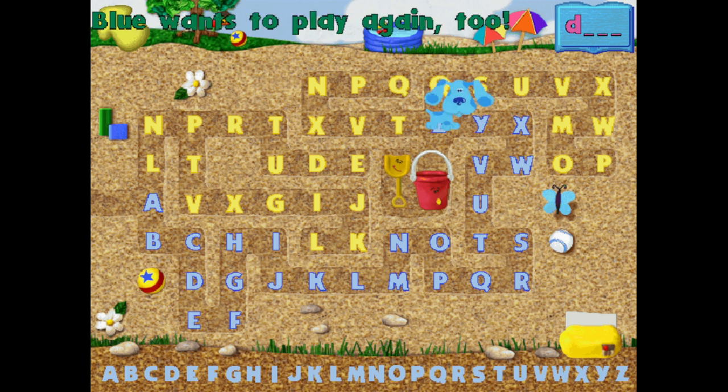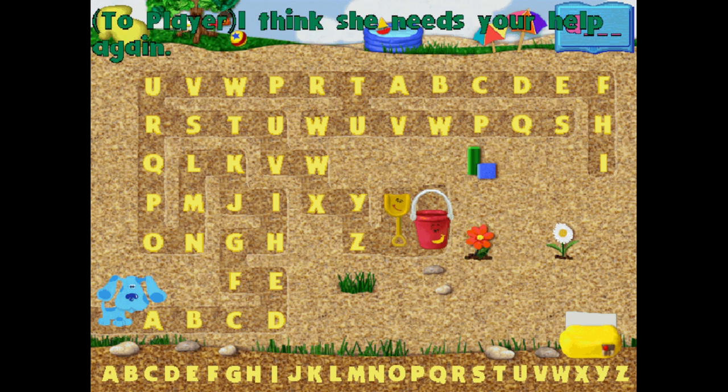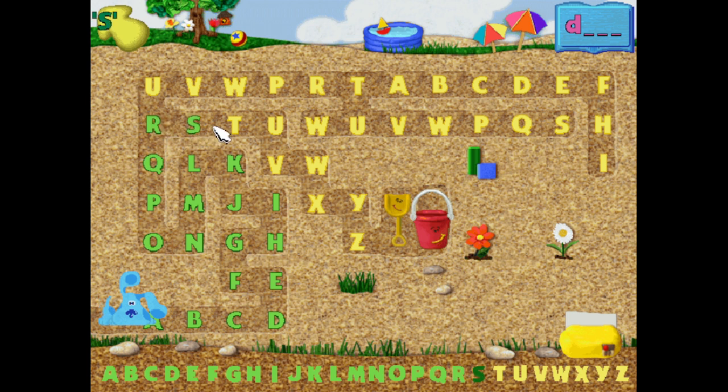Blue wants to play again, too. Hey, Blue. Can you find us this time, too? I think she needs your help again. A, B, C, good work. D, yay. E, F, that's right. G, H, I, J, K, L, yeah. M, N, O, P, Q, R, S, T, U, V, W, X, Y, Z.